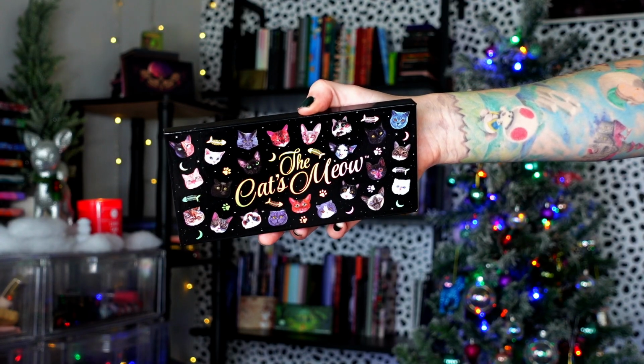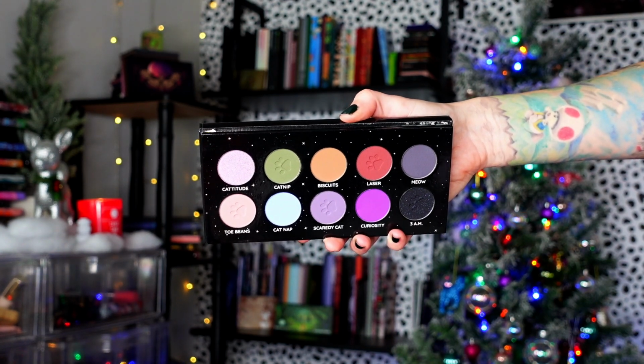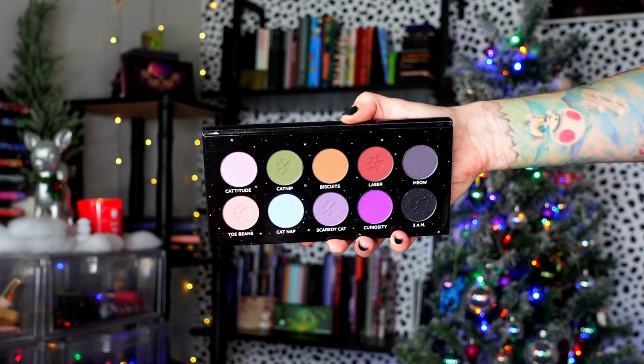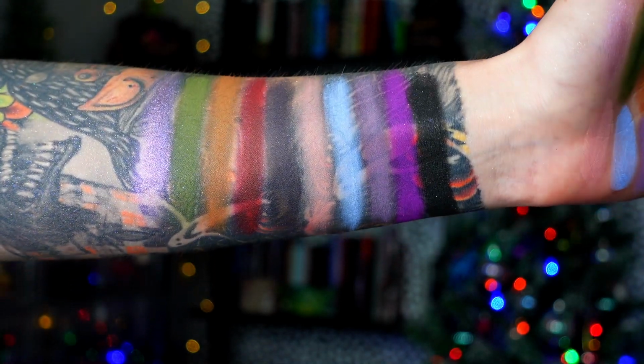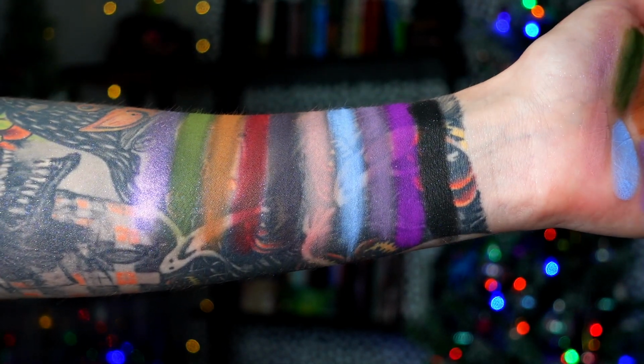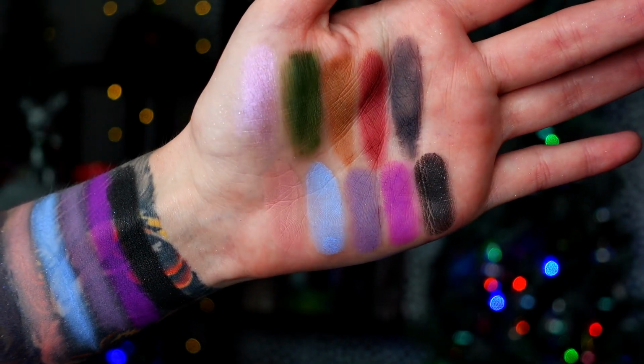Next, I made an order from Black Moon, the Cat's Meow palette. I just couldn't resist. I'm such a cat lady, and Black Moon doesn't release new things very often, so when they do, I get really, really excited. I do enjoy this. I think it's pretty. I think it's a really weird, kind of grungy, chaotic color story. It's very fun. The mattes are so pretty to work with, so blendable, so pigmented. I really like this glowy toppery shade.